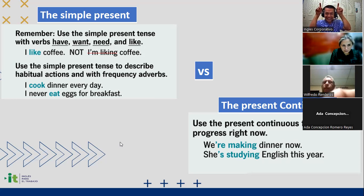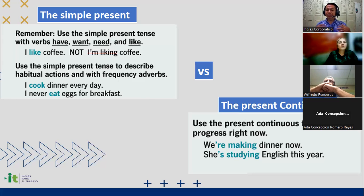And please, I beg you, les ruego por favor, si no entienden, deténganme. Si quieren más ejemplos, vemos más ejemplos. La cosa es, entre hoy y mañana tenemos que entender esto, yes? Y no solo entenderlo, sino practicarlo, okay? Let's do it. Here I am to help, right?